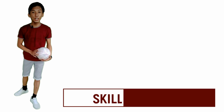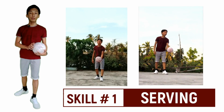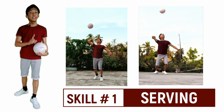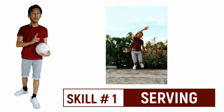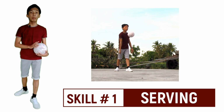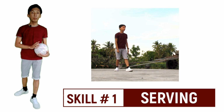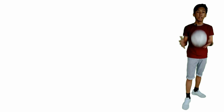Skill number 1, Serving. The players stand behind the end line and serve the ball. They attempt to drive it to the opponent's court. His or her main objective is to make it land in the opponent's court. It is also desirable to set the ball's direction and speed as shown to handle the ball. We have two types of serving: the underhand and the overhand.